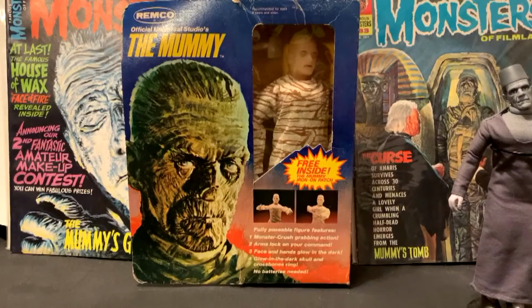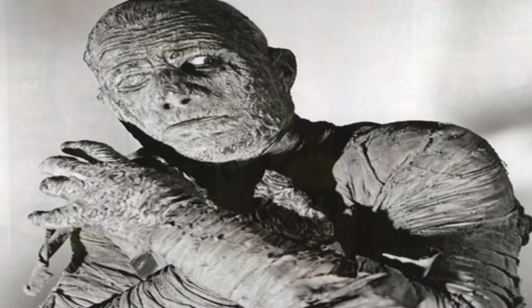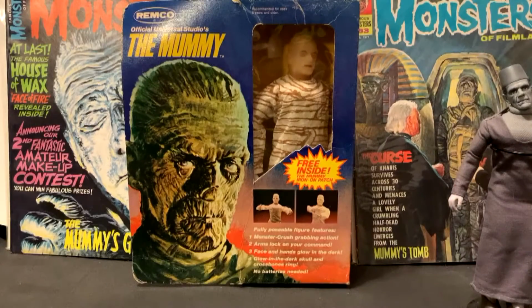Next up, we have REMCO's version of the Mummy. Now, surprisingly enough, out of the vintage toys when they did the Mummy figure, none of them were based on the Karloff Mummy. Most of them were based on the Lon Chaney Jr. version of the Mummy from the latter films in the series. So this is one of the only vintage toys that is based on Karloff's version of the Mummy. As you can see right there, it's got that great REMCO card out. And this is a cool piece that I scored.